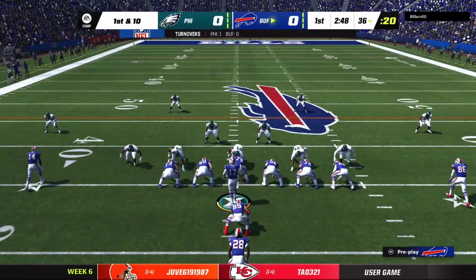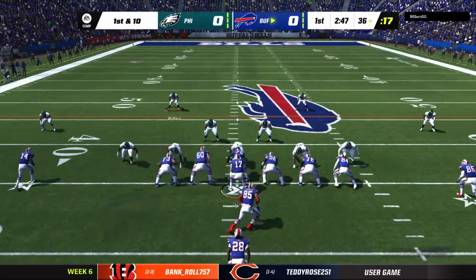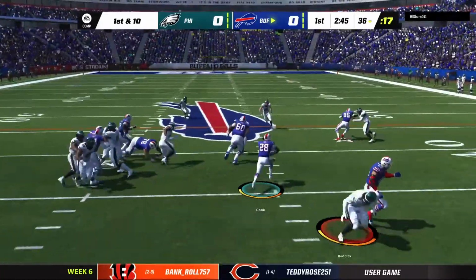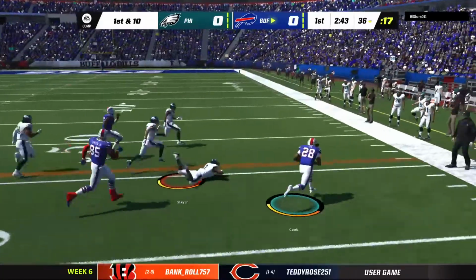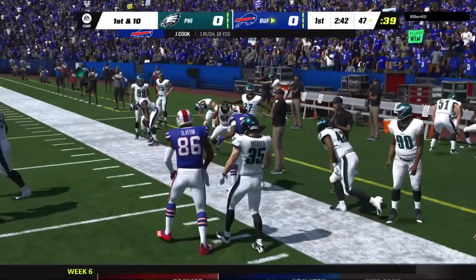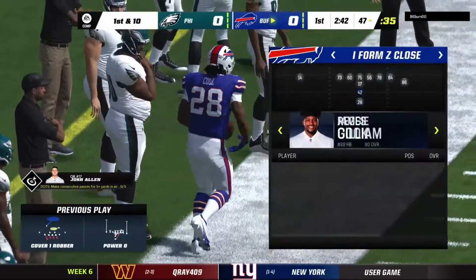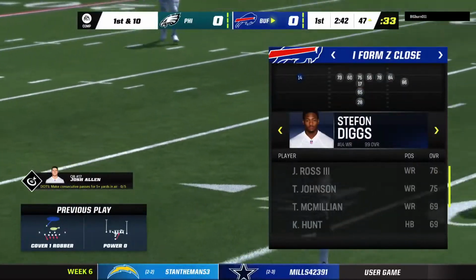Allen and the Bills now with a 1st and 10 at their 36-yard line. They start the drive with Cook. And some room to work. And he'll take this to the other side of midfield before going out of bounds. This drive starting off on the right foot, 18 yards.